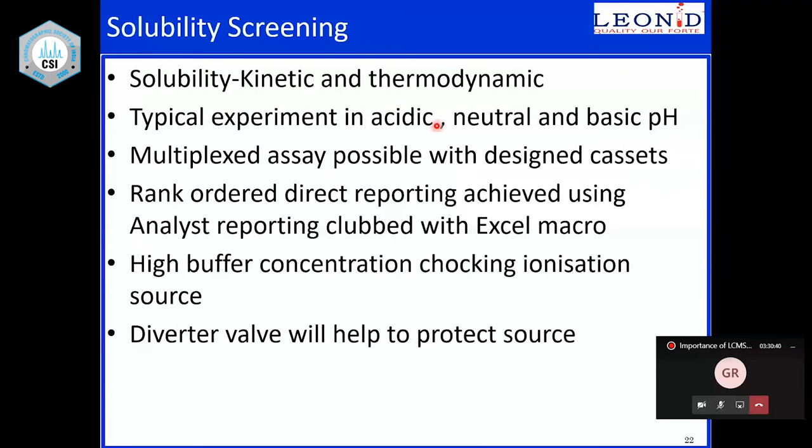And if you can do a multiplexed assay, maybe you can make a mixed sample, take 10, 12 compounds at a time and use them in this MRM assay, so that you can get the information in one shot for more molecules. Then you can rank order the solubility and choose the best ones for further development.